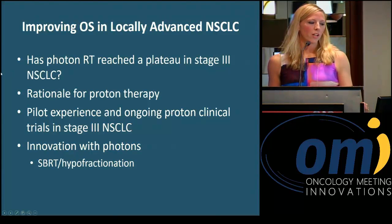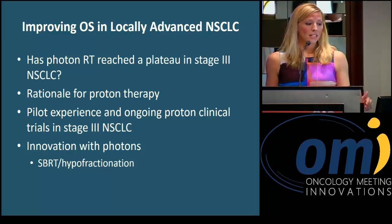So how can we improve overall survival in the locally advanced setting? I'll pose the question, has photon radiation reached a plateau in stage 3 non-small cell lung cancer? And what is the rationale for proton radiation therapy? What is the pilot experience, and what are the ongoing clinical trials evaluating proton therapy in stage 3 non-small cell lung cancer? And lastly, because protons are a limited resource, we need to look at how we can continue to innovate with photon-based radiation.